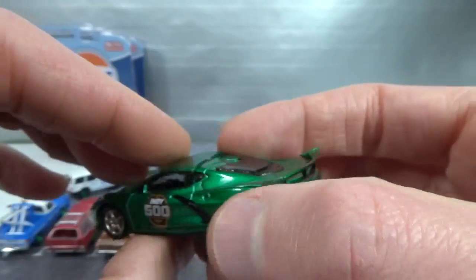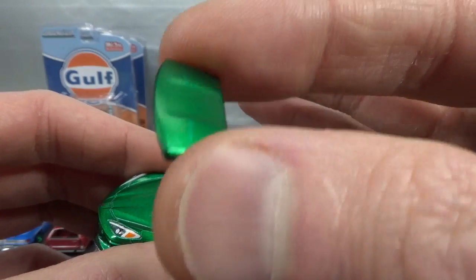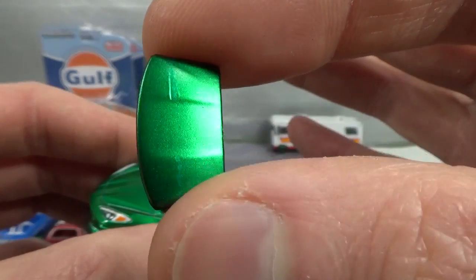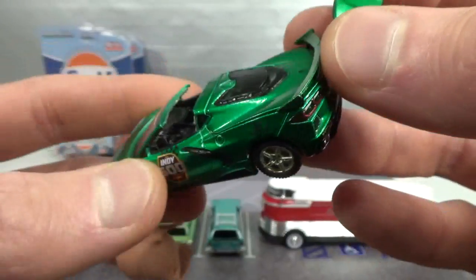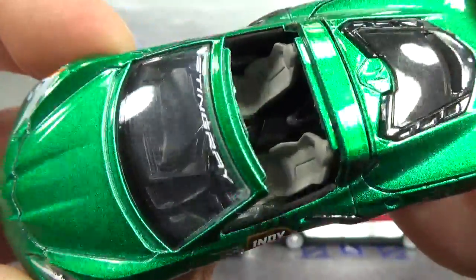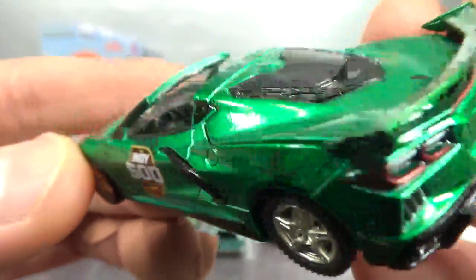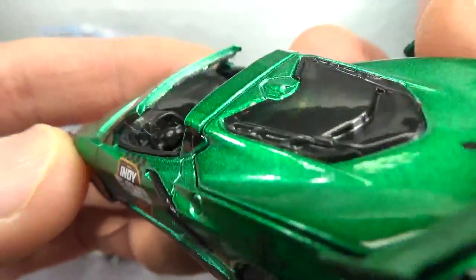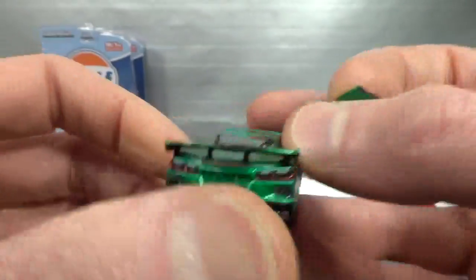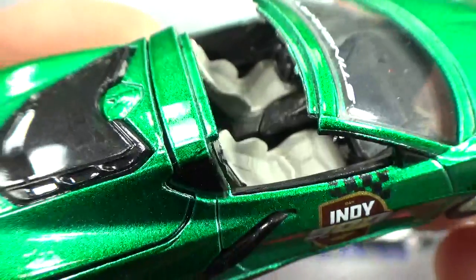Exhaust detail, and it seems like the rubber band has kind of damaged the plastic roof part. That's unfortunate. Ooh, it's got two-tone interior. That's nice. Almost white looking seats, and then a black dashboard and other details. Cool steering wheel. It's got some glue residue here. Awesome.